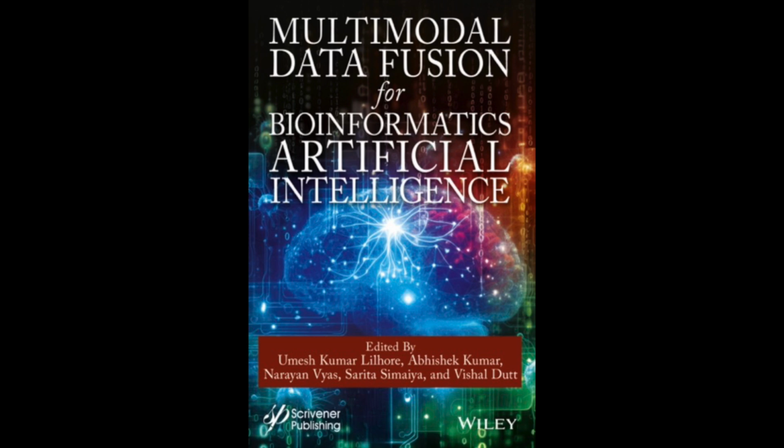Now, I know some of our sources also touch on those other emerging technologies that could play a role in this whole data fusion revolution. Things like blockchain, the Internet of Things. It's getting kind of sci-fi, isn't it?